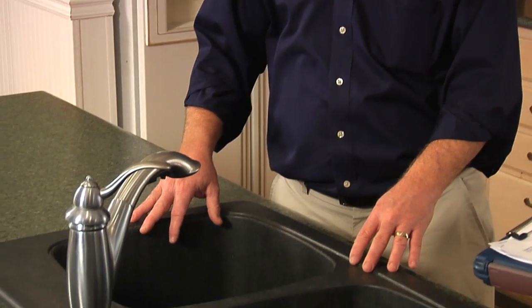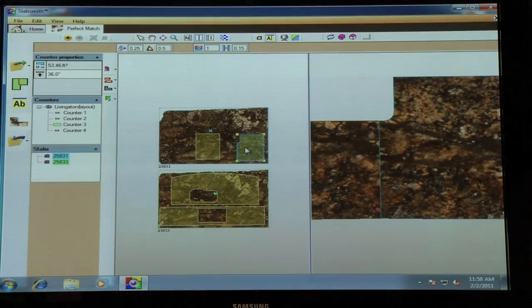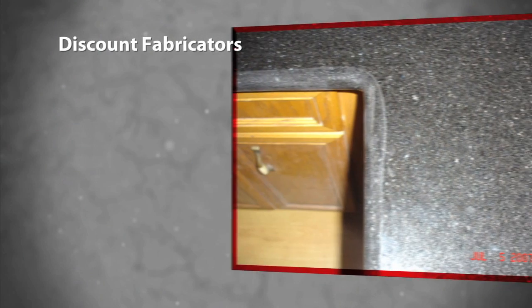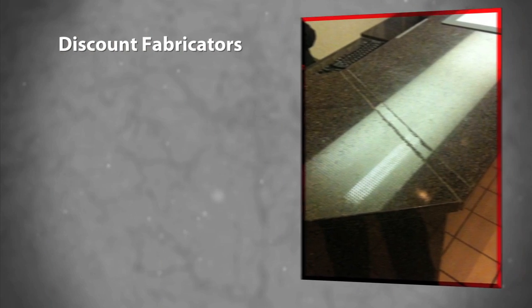The design and layout phase is the most critical part of the process and is where discount companies begin cutting corners. Not at Premier Surfaces. For our custom clients, we take the guesswork out of the design and layout of your new countertops by using Slabsmith's Perfect Match. It's important to point out that Premier Surfaces is the only fabricator in our markets currently using Slabsmith technology. This means that other companies simply use guesswork and leave the outcome of your project and ultimately your happiness to chance.